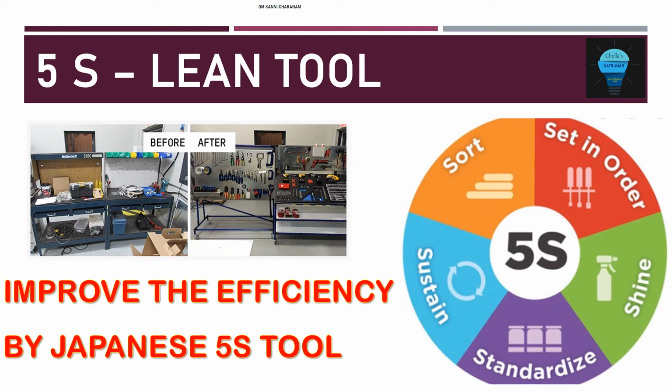In this short video, we'll learn about 5S. It is very basic, and when everybody enters the industry, the first word we learn is 5S. So this video is for our fresh people and others. We can refresh our knowledge through this video.